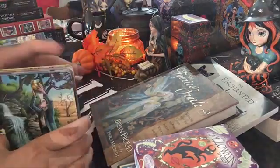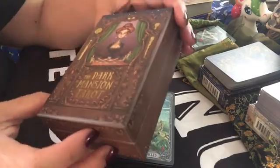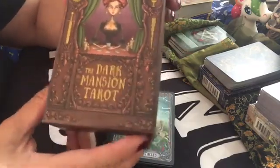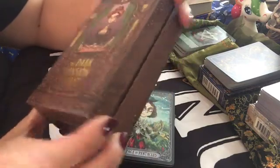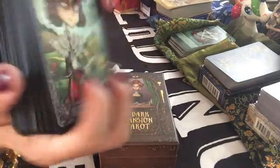And that is this art. I had to go get this one. I almost forgot to bring this out. And how can I forget to bring this out? This is one of my favorites, the Dark Mansion Tarot. My God, this is so beautiful. I got the one with the smaller version.